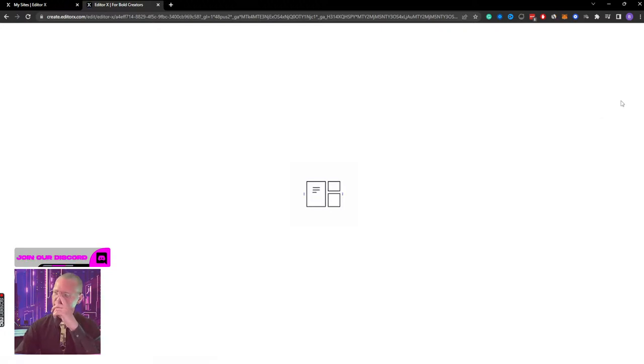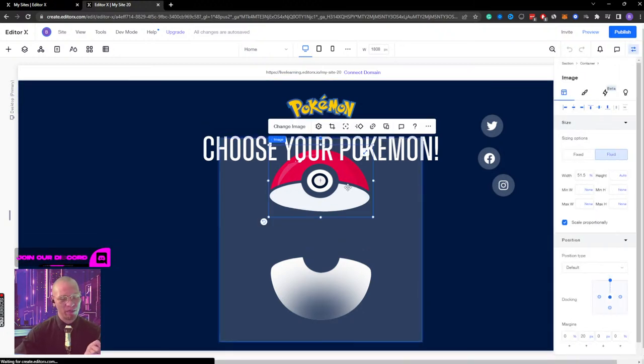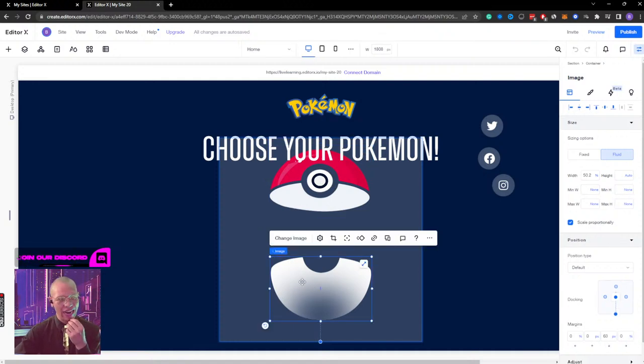Kimberly's asking, did you create these assets directly in XD or in Illustrator and import them into XD? Great question, Kimberly. So just like we did last week, I created, for example, these Pokeball pieces. These are actually vectors. I pulled in an asset into Illustrator, basically got the vector pieces, brought them from Illustrator into XD, and then exported them as you guys see here.